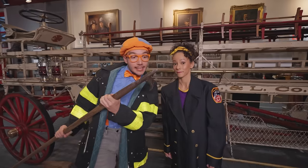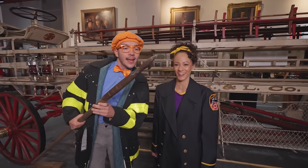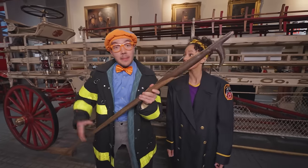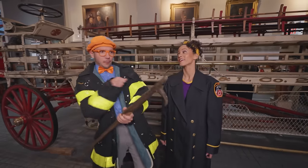You know what it is? This is called a 6-foot hook. Look, it's a little hook. This is really helpful for firefighters a long time ago, because they would break a hole in maybe the ceiling or the wall, so that they could put some water with the hose through the hole. Break it and then spray in the water.